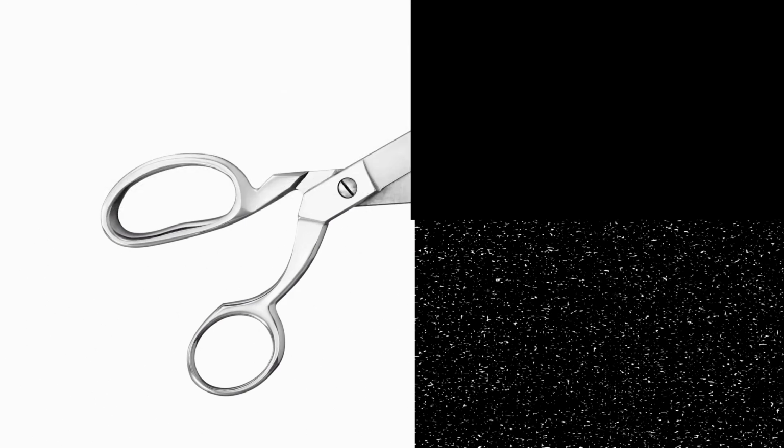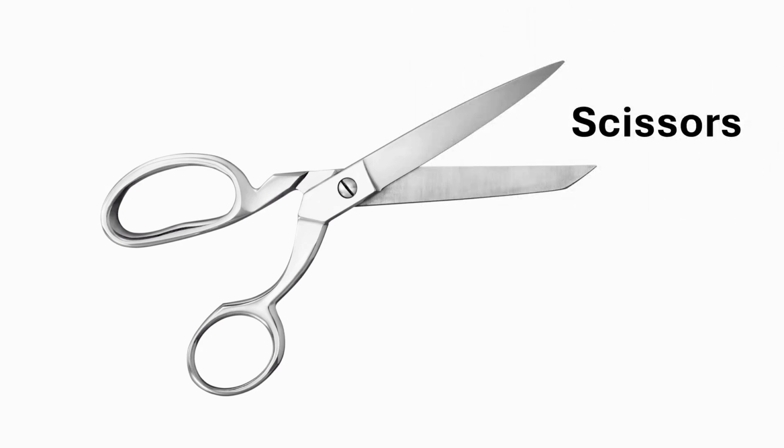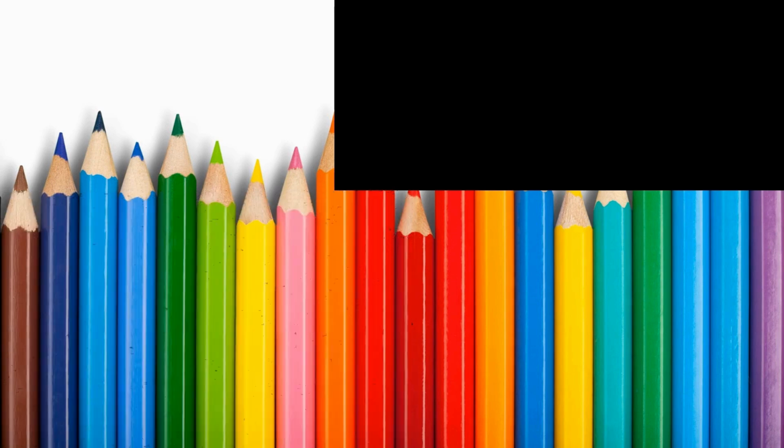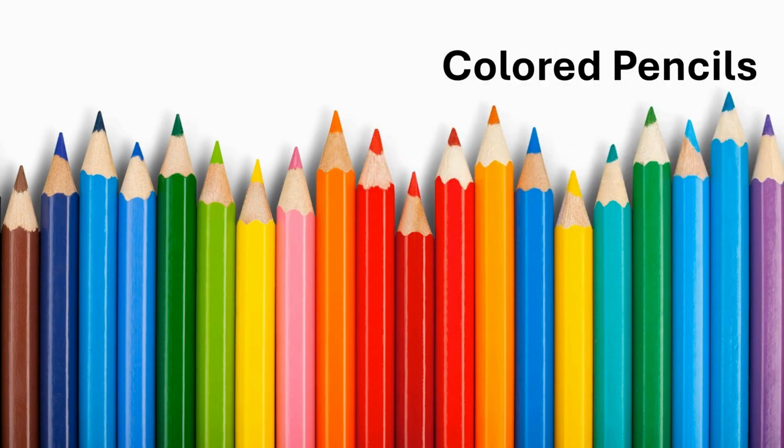And our first item is something you'd cut with. It's a pair of scissors. Excellent. All right, if you were creating something beautiful, you might also use this tool to help you. It can be very sticky. It is glue. That's right. And our third item for today is something that makes beautiful creations. It's colored pencils. Excellent job.